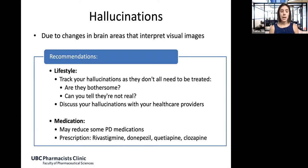If not, or if they are reduced, but the Parkinson symptoms are really uncontrolled, then we have other options like using medications for memory and hallucinations, like the rivastigmine and donepezil, which we talked about for memory issues. Now, specifically for addressing agitation and being really bothered by the hallucinations, we can use medications like quetiapine or clozapine, but they have more movement side effects. So we tend to start with rivastigmine and donepezil.